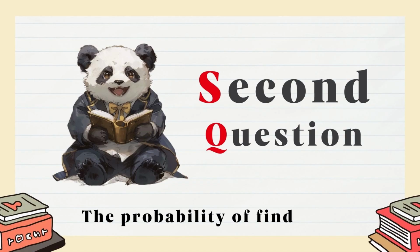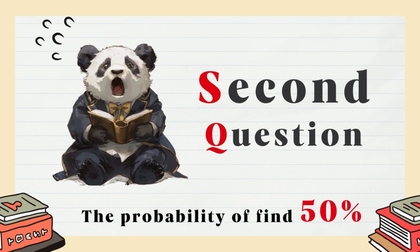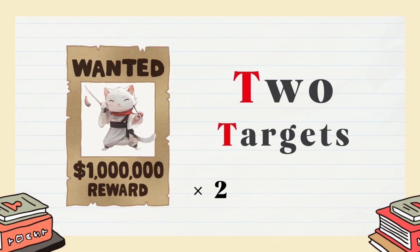Second question. The probability of finding is 50%. There are two targets.